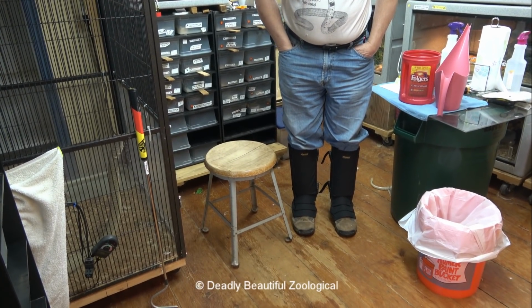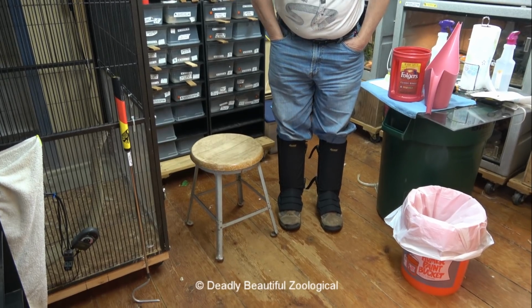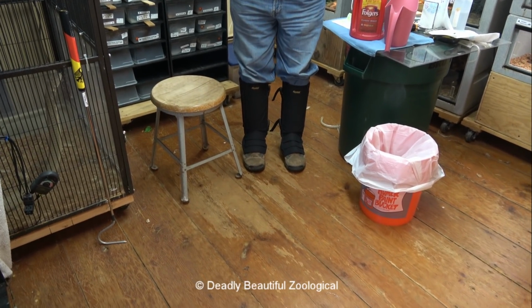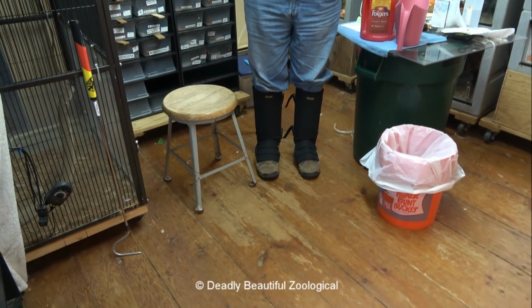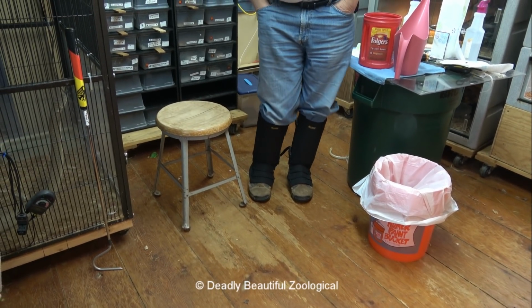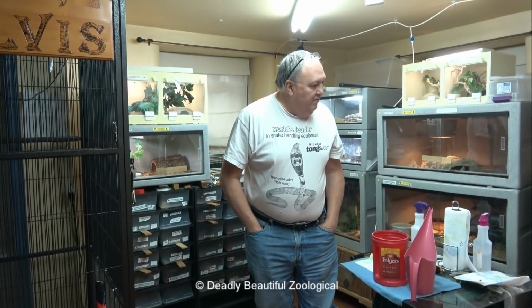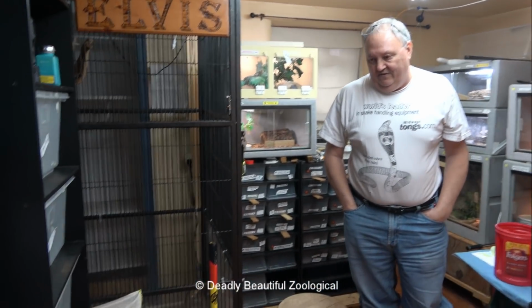which offer a lot more protection than the sneakers, as well as the razor gaiters. Added protection for my lower end. He can be quite rowdy when he wants to be. He's been generally pretty good, but I take no chances when it comes to Elvis.